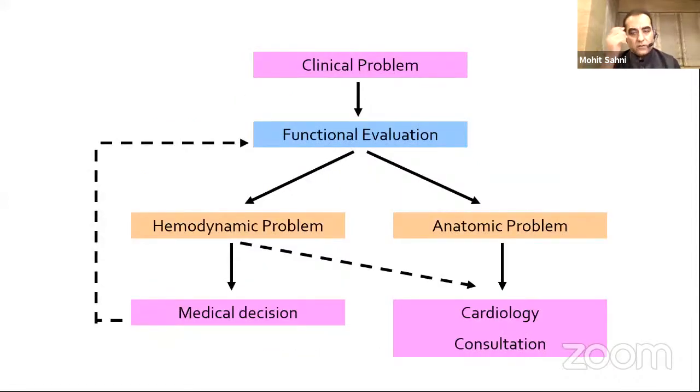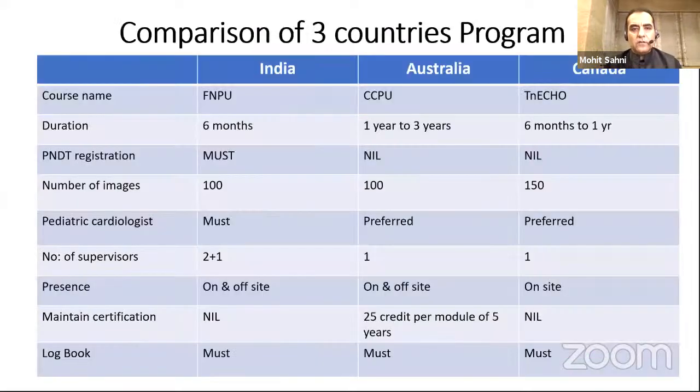You should read through them. If you have a clinical problem, evaluate for the functional issues. If it is a hemodynamic problem, take some medical decision and then you can revisit it. But if it's an anatomical problem, it's always good to consult a pediatric cardiologist. That is very important. So this flowchart you can depict in your exams.